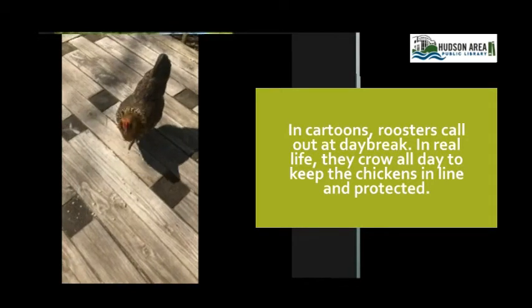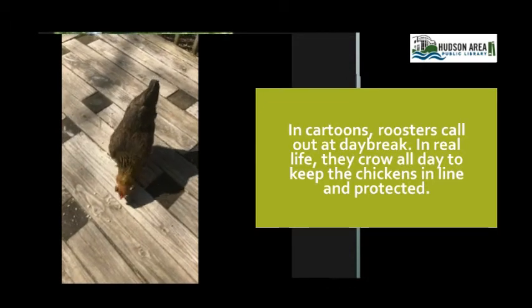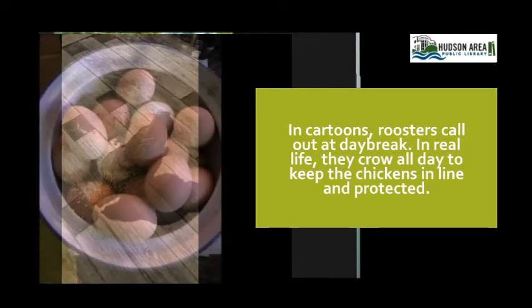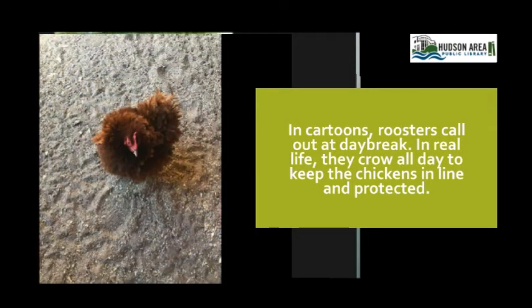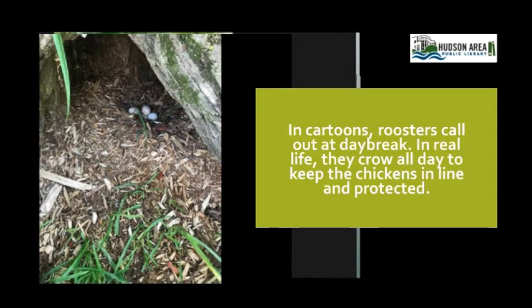It's his job to keep them all in order, keep them in line, keep them protected. And if he senses danger, if there's a sudden wind, or if there's a dog barking, or if there's a hawk overhead, whatever it might be, he's going to let them know. And when you spend enough time around them, they do have different noises they make for different situations. So what they're doing is communicating with each other.